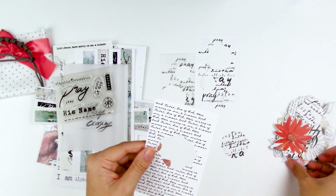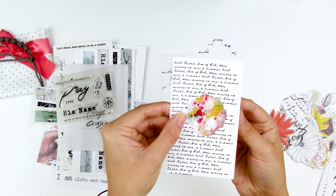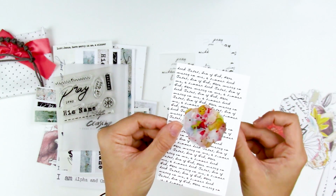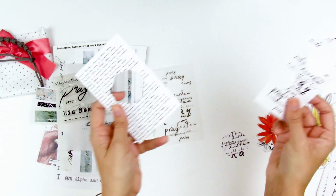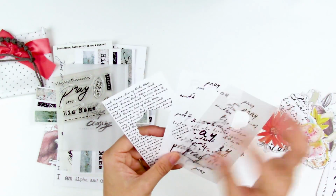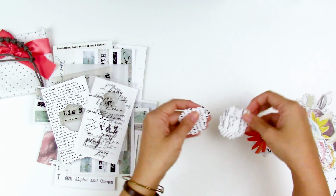So she had this amazing idea to layer some of these other elements behind these pieces. I could see popping these up on foam adhesive and then layering some elements behind it and having those pop through. And it's just super pretty. So she even included her trash for you guys to use. So there's some vellum and some cards. These are meant to be kind of layered up.